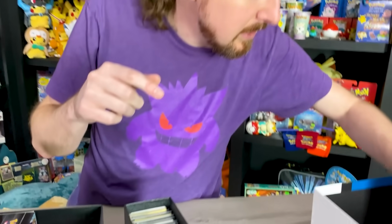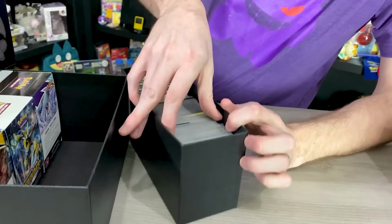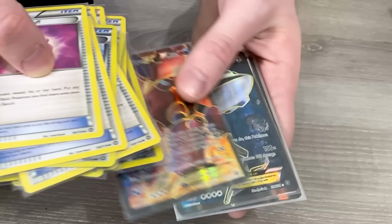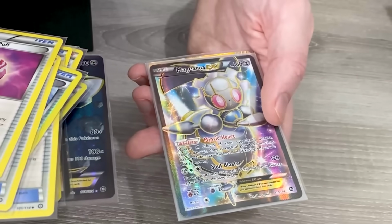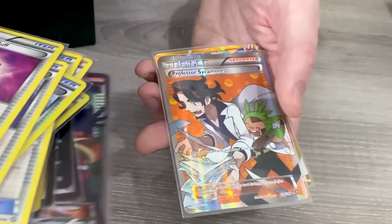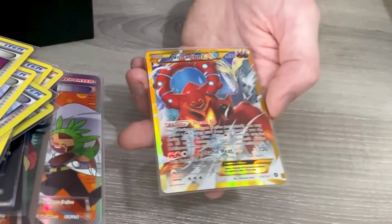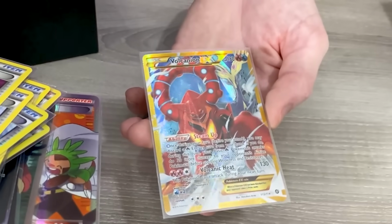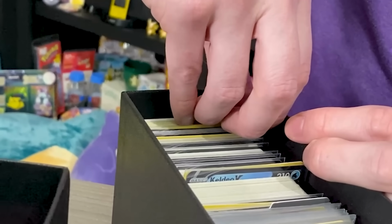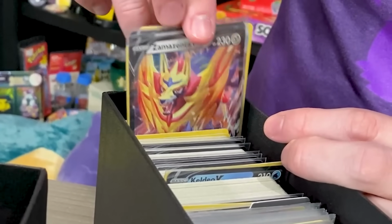1,000 damage. Going into this box, much like the first one, this is Steam Siege 2 Battle Style. So I'll just show you a few stacks. Boom, there we go. Volcanion EX. We got Steelix EX, Magearna, Pokemon Ranger, Power Ranger, Professor Sycamore. We got the secret rare Volcanion EX. Now we're kind of starting to get into the Sword and Shield era right here with this stuff.